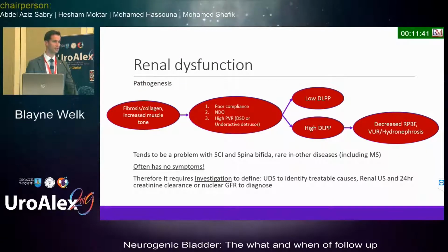So let's start with renal dysfunction. So why do people with neurogenic bladder get renal dysfunction? Well, usually there's two things that are happening in the bladder on a basic level. One is the bladder wall composition's changing. It's beginning to have fibrosis and collagen depositions changing. And then there's also increased tone in the bladder from neurogenic tone. This leads to a couple of changes, which we usually see on urodynamics when we do it: poor compliance, neurogenic detrusor overactivity, and then elevated PVRs.